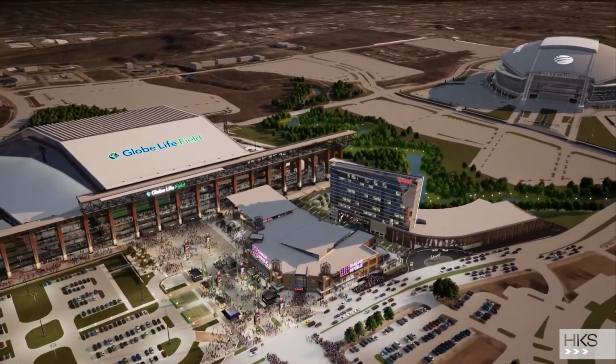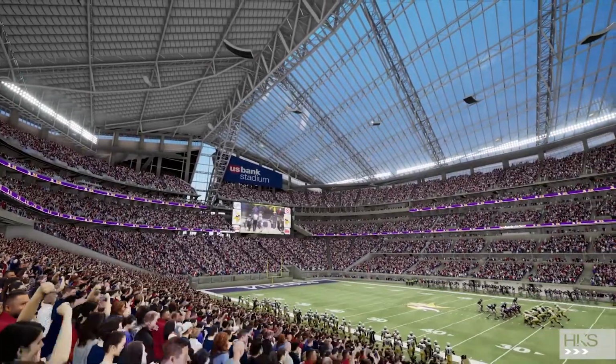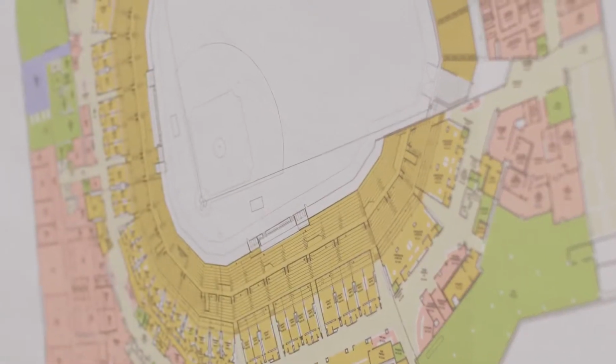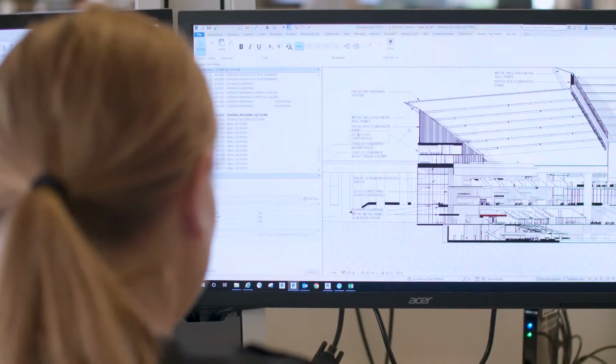HKS is a global architecture, engineering, and design firm, and we focus on a series of different building types. There really aren't other building types that combine both scale and complexity quite like sports and entertainment projects. Stadiums are usually between 1.5 million to 3 million square feet. The design teams typically involve between 50 and 100 people, and the design processes last anywhere from 6 months to a year and a half.